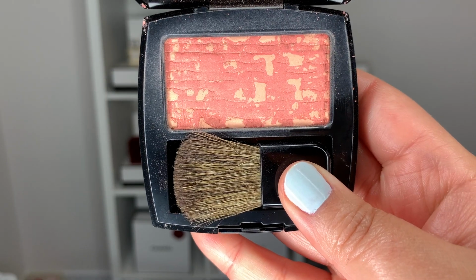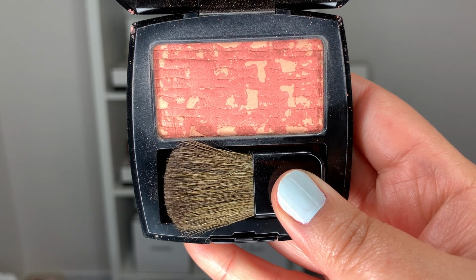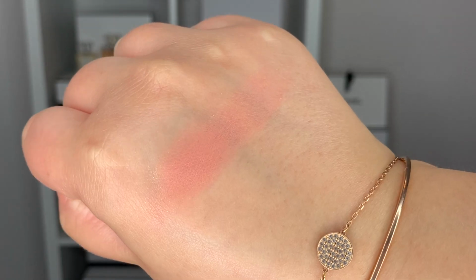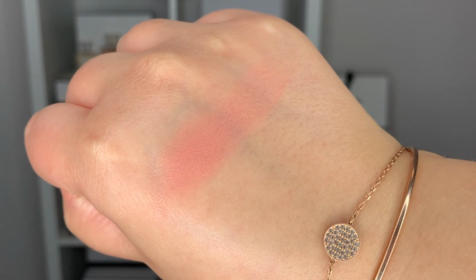It kind of reminds me of Rouge Profound in that it's an intense red color. It's really just red. And then I also have this one here called Tweed Coral. This is the same family, but this one is much more subtle, much easier to wear, easier to blend. It's a really nice soft coral color. So I just use it more because it's less work to blend out.